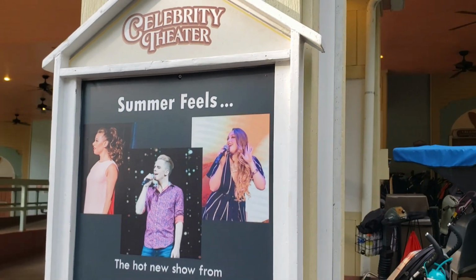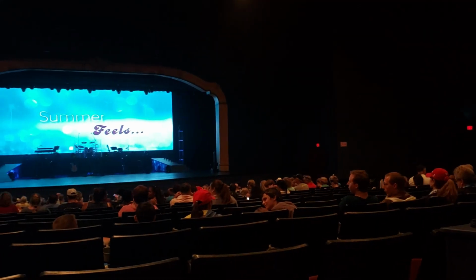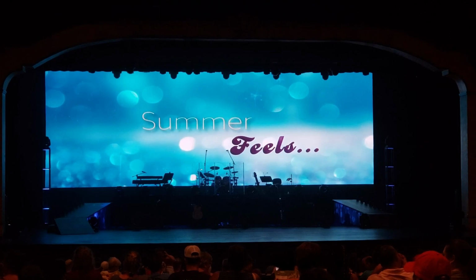Catching one of Dollywood's indoor shows gets you out of the heat and those rainstorms that can shut down rides from time to time. The latter is what made us catch this Summer Feel show, which is a medley of popular hits, of which I knew two.